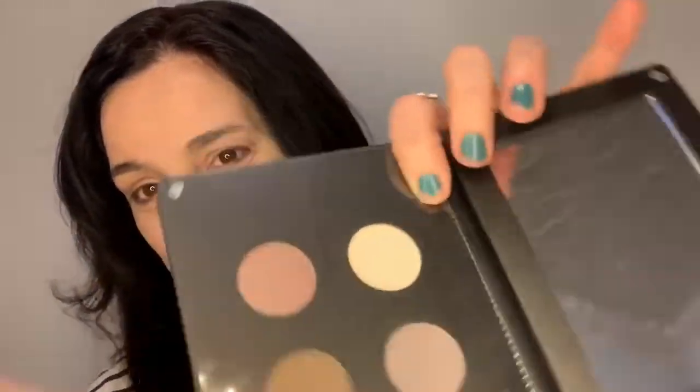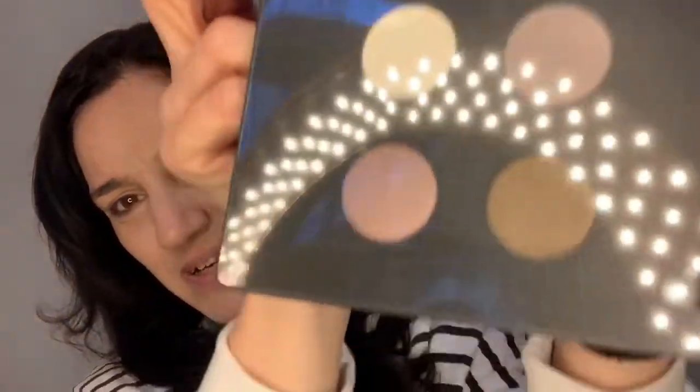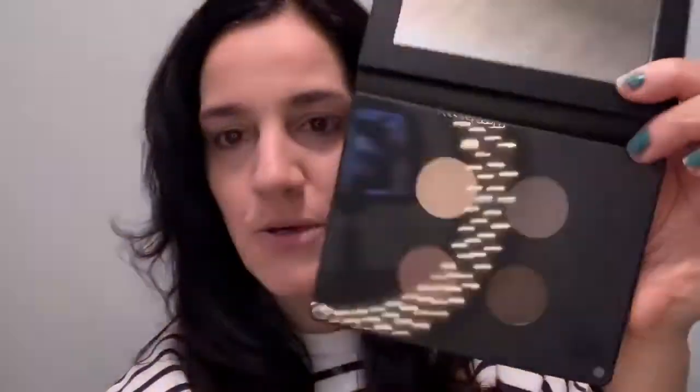These are the colors. I'm not very sure. Sorry about the ring light, the ring light doesn't help. Let me see if I can turn this down and maybe give you more accurate colors. That's not helping. There we go. Not really quite sure what that is. It looks like it's four different colors and it's magnetic. I'm assuming that I'm just looking at it the wrong way, but it does close very nicely.